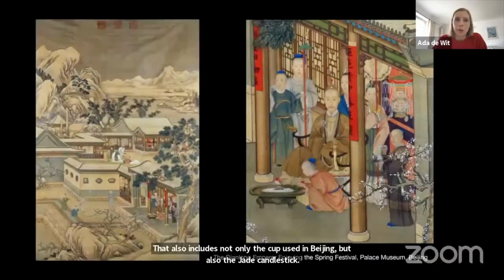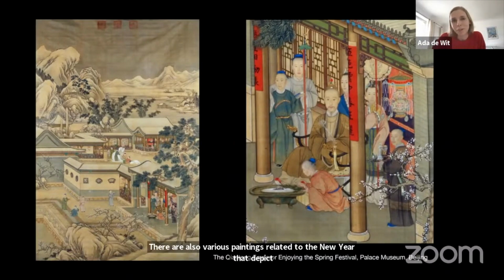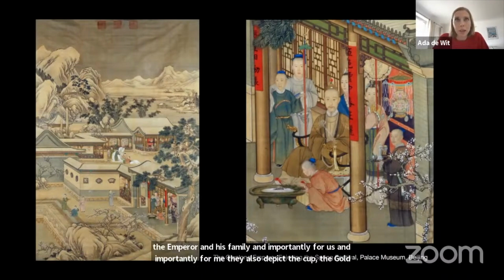And there are also various paintings related to the New Year that depict the emperor and his family. And importantly for us, importantly for me, they also depict the gold cup of eternal stability and the jade candlestick. And here I'm showing you one example.